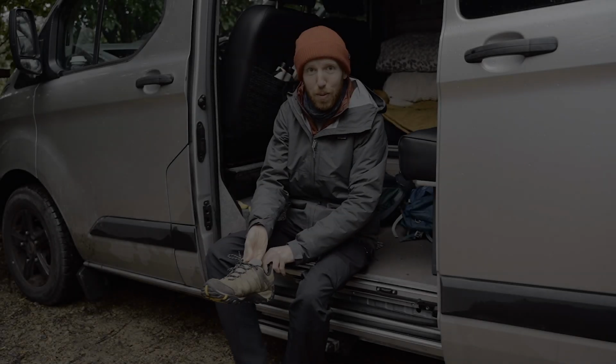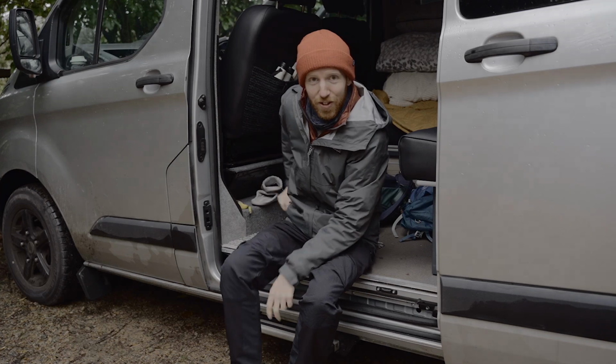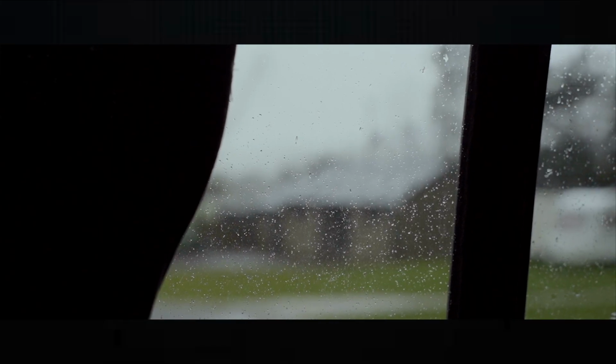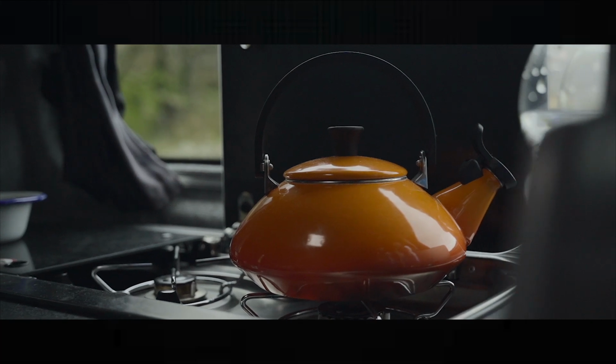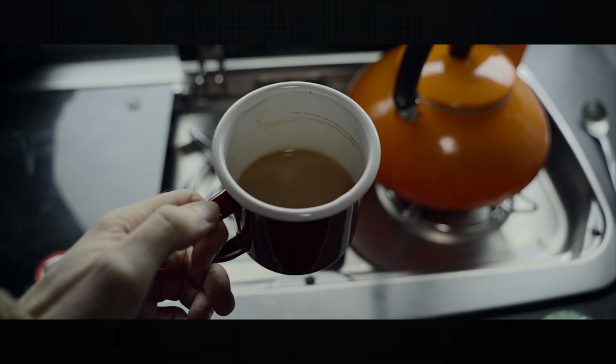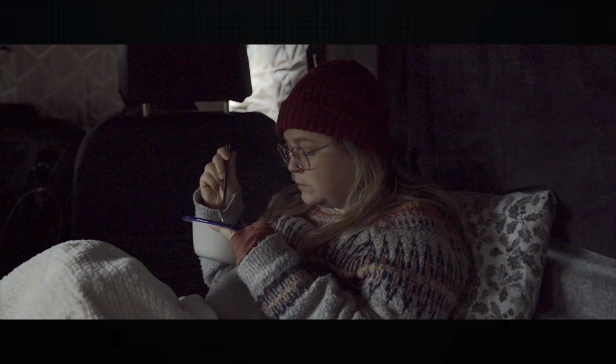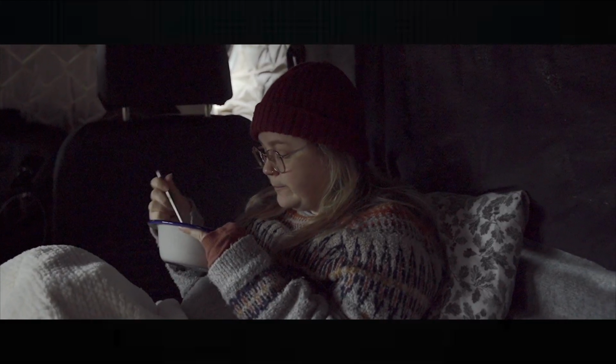So good morning everybody, welcome back to another day here in Eryri National Park. At the end of last week's video I was a little bit sceptical about the weather for the remaining few days, and we woke up this morning and it was torrential rain, it was windy all night, so we've had a bit of a slow start.